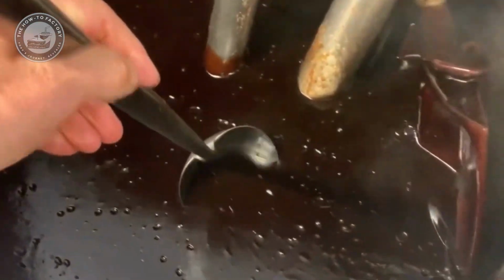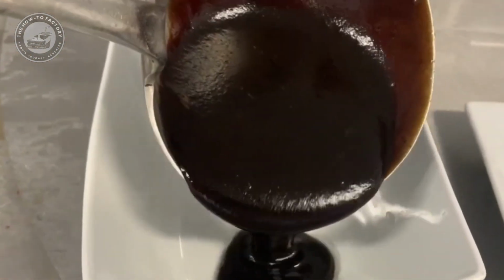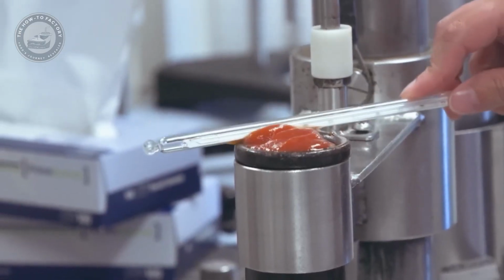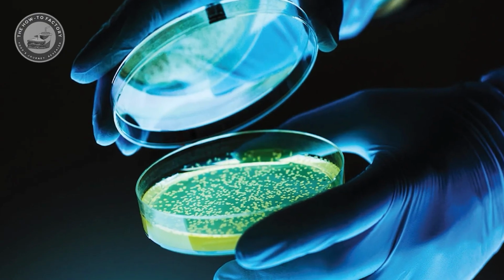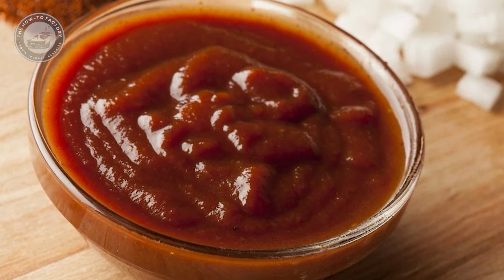Before the barbecue sauce moves to the packaging stage, it undergoes stringent quality control tests. Samples from each batch are taken for flavor testing to ensure they match the product's standard profile. The texture is analyzed to confirm the sauce's viscosity, and its pH level is tested to ensure it's within the safe range for shelf stability. Microbial testing is also conducted to guarantee the product's safety. Any batch that doesn't meet these standards is either adjusted or discarded.